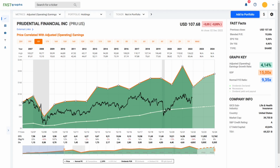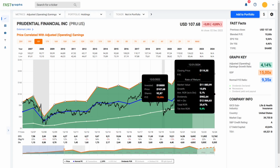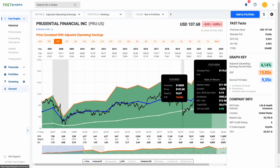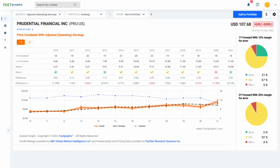And if we also plot their normal PE, we can see that if we project out to late 2024, an annual return of 9%. Let's also check the analyst scorecard for Prudential, and here we can see that it's only 8% miss, so analysts usually get Prudential right.